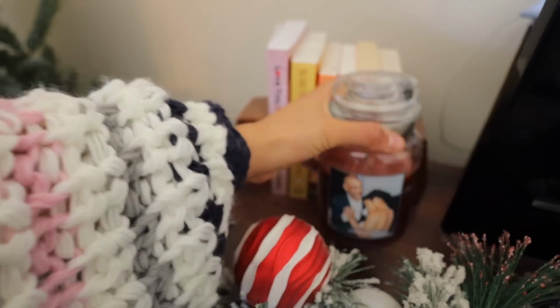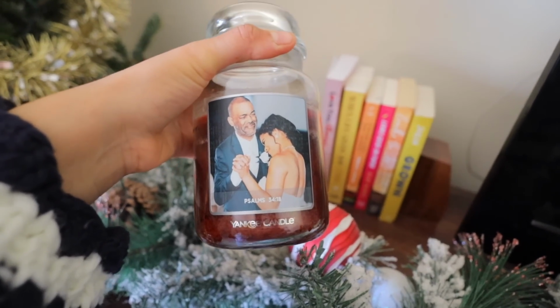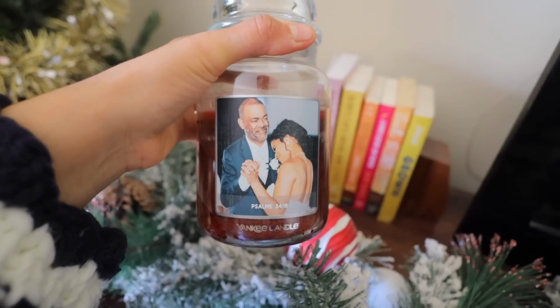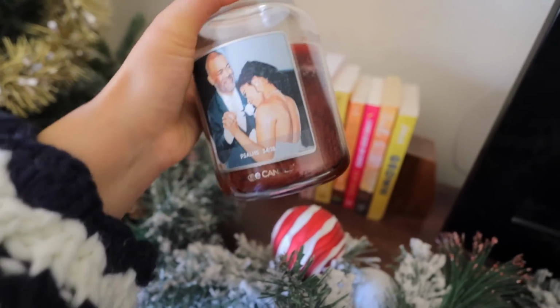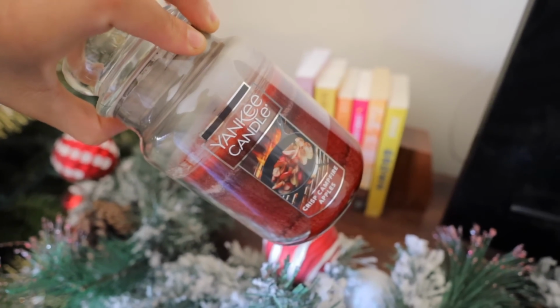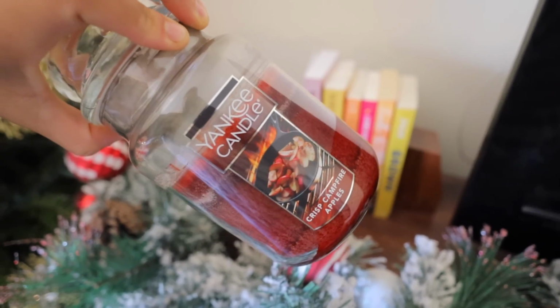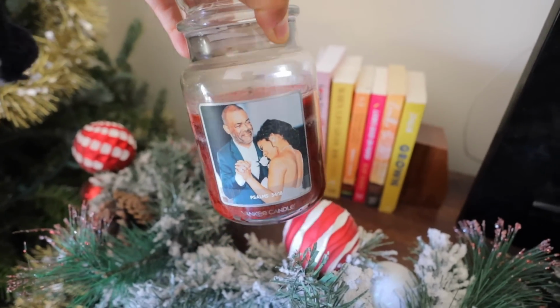Also, speaking of, okay, I'm literally getting off on so many tangents right now, but look at this. This is a gift that I got from someone. You guys know my dad passed away, and someone got me this gift to always remember him, and I think it's so cute. It's from Yankee Candle. So if you're looking for Christmas gifts and you didn't know that Yankee Candle does this, this is such a cute, easy gift, and they personalize it with pictures on the back.